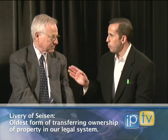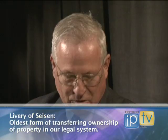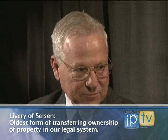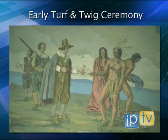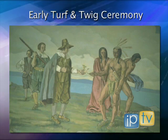All right, real quick, what is Livery of Seisin recap? Okay, because most people were illiterate in England at the time this thing developed, they would bring witnesses out to the property, and witnesses would be able to witness the buyer giving money, the seller giving over the actual physical parts of the property, namely turf and twig, which is why it's called a turf and twig ceremony. All right, so for a first time ever on Broker IPTV, we'll do a reenactment here.